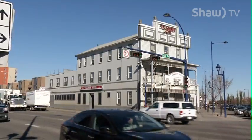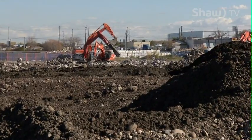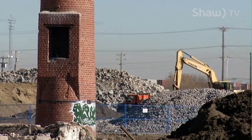Just off Fort Road, west of the old Transit Hotel, is the former site of the once booming Canada Packers plant. A 140-foot terracotta smokestack structure is all that remains, now a city historic resource.